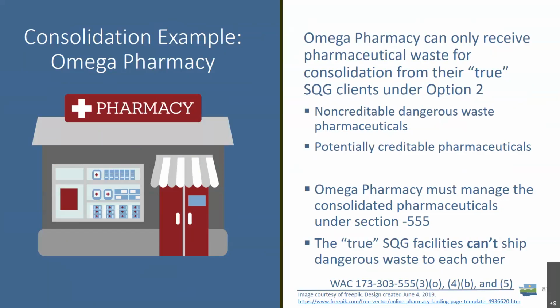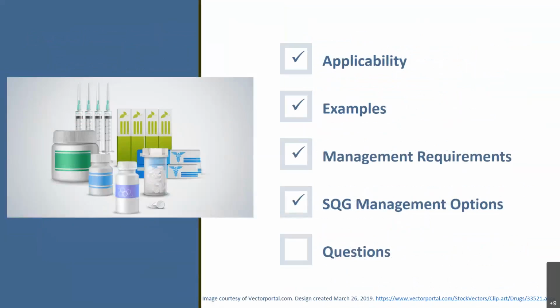The received dangerous waste pharmaceuticals must be consolidated and managed as Omega Pharmacy's generated dangerous waste. The SQG facilities cannot send their dangerous waste to each other prior to sending them to the Omega Pharmacy. This concludes our presentation on the special requirements for management of dangerous waste pharmaceuticals. So we will spend our remaining time answering questions.